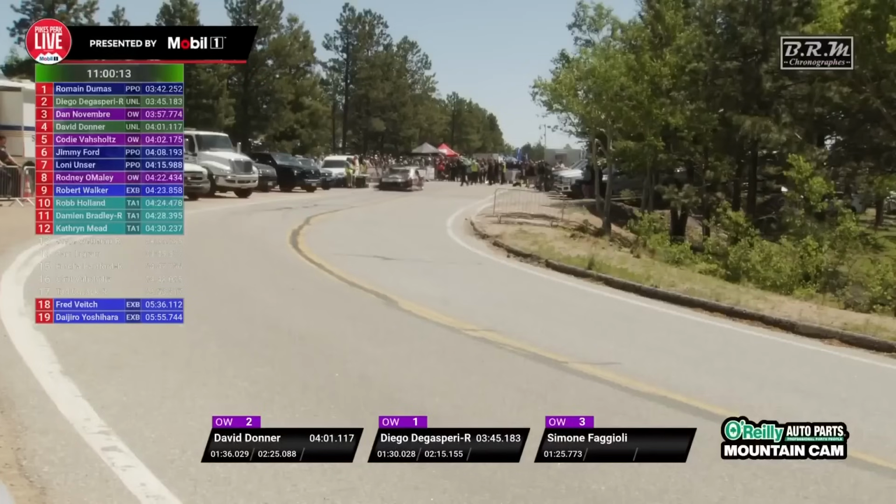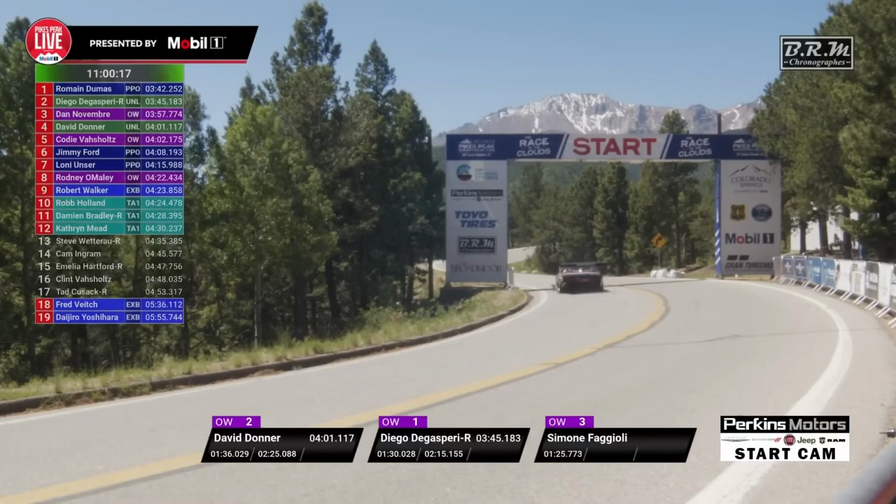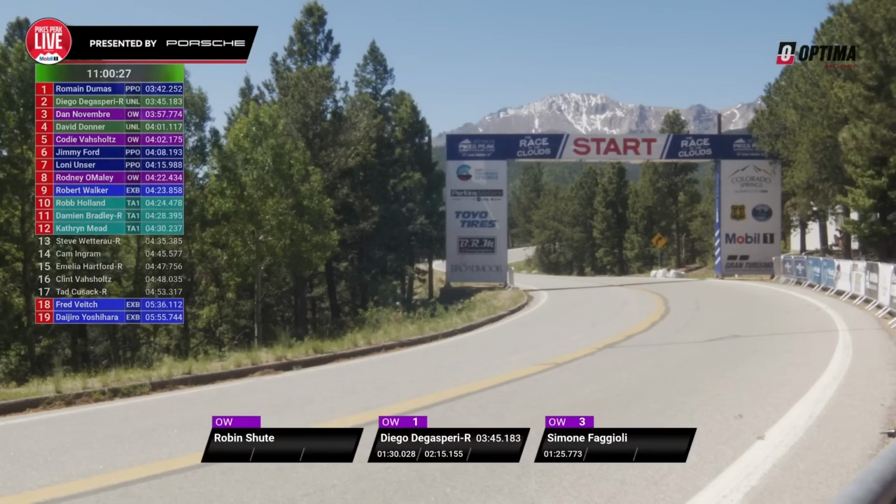And off and away, Robin Shute chasing Simone Faggioli up the mountain. And this car unleashing that massive V8 under the hood. And again, yes, it says Camaro. There's not a lot left of it underneath that car at this point. But again, Robin Shute driving a very different machine than he has in the past.